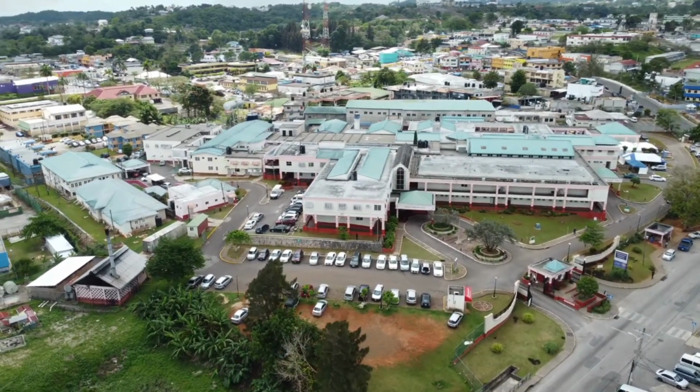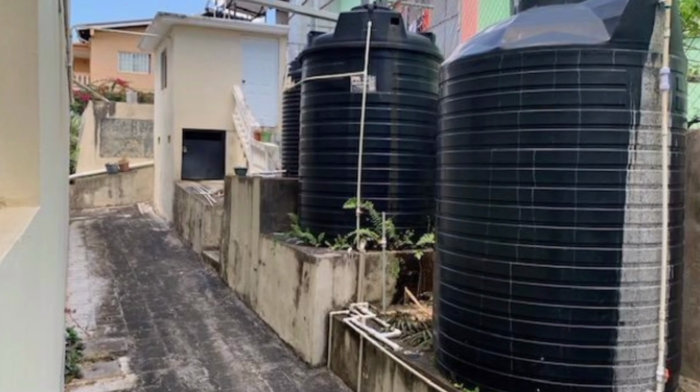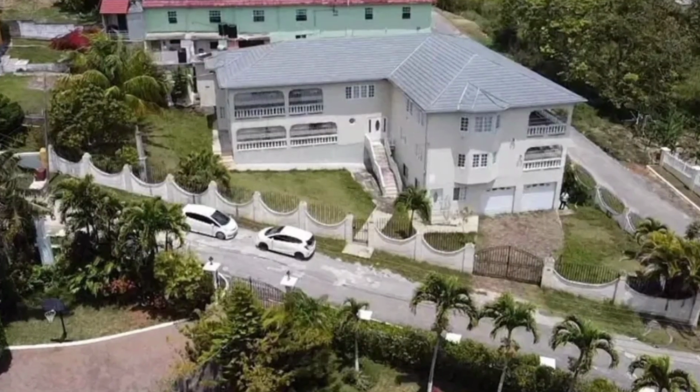Situated in a central location close to a hospital and supermarket, this home is ideal for families or professionals looking for accessibility without compromising on space or privacy. A water tank is also installed on the property, ensuring a reliable water supply. Don't miss this rare opportunity.